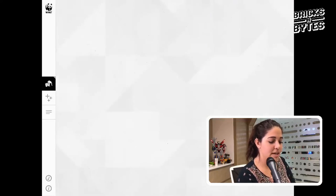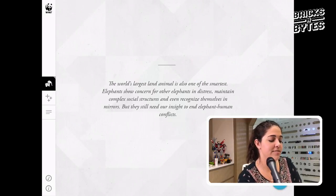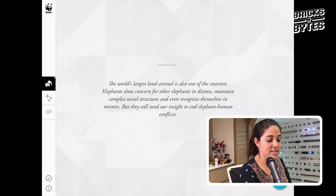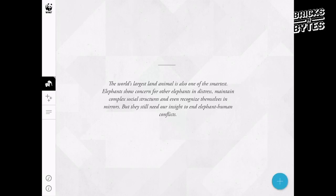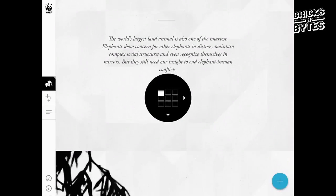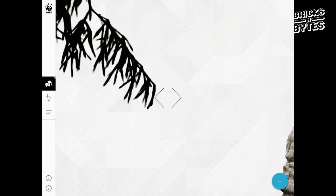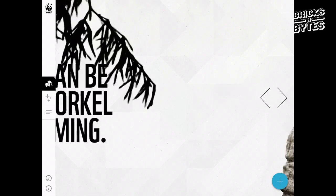And so this is a pretty cool way to look at it. So it gives you a fact straight away. So we can find out that the elephants are the world's largest land animal and one of the smartest, and that they show concern for other elephants and they have very complex societies. So we'll keep going. And so the way this app works is you get to scroll through a grid and then on each little section, you get to do a different thing.